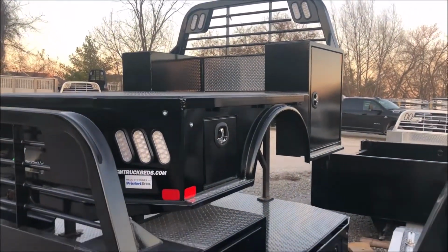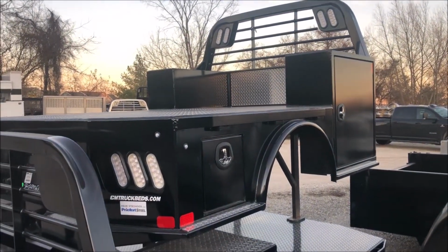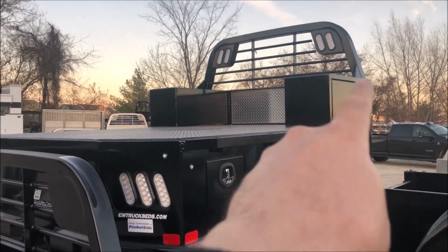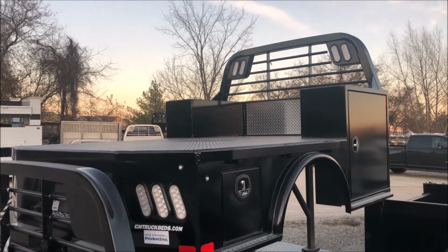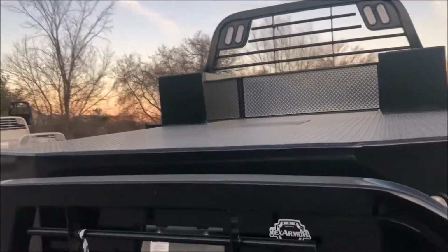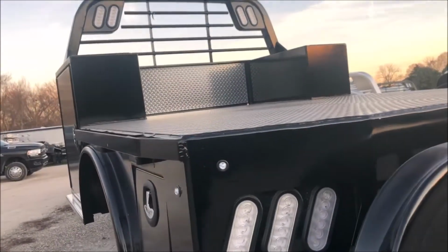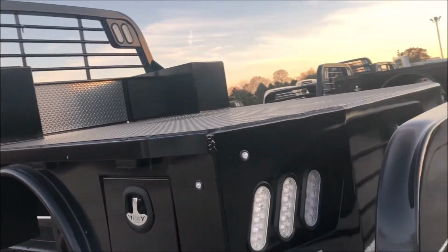which is skirted toolboxes, and this one's the SK Deluxe. It's got the taller toolboxes up front behind the cab. This is a well-built truck bed. It's got all the bells and whistles that the SKs usually have on it. It's got the new style SK handle for the boxes and the gasket all the way around.